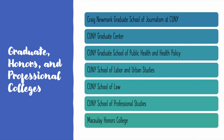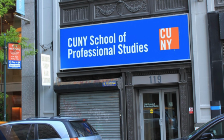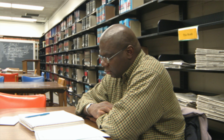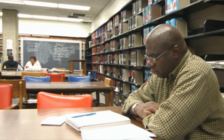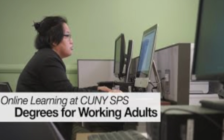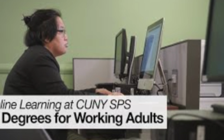Let's look at the graduate, honors, and professional colleges. CUNY also has very good professional colleges because it's in New York City, and most of the executives or officers, if they want to do any small courses, can easily get to CUNY compared to SUNY, because SUNY has campuses really far away from New York City. So in that case, CUNY actually is really affordable for them.